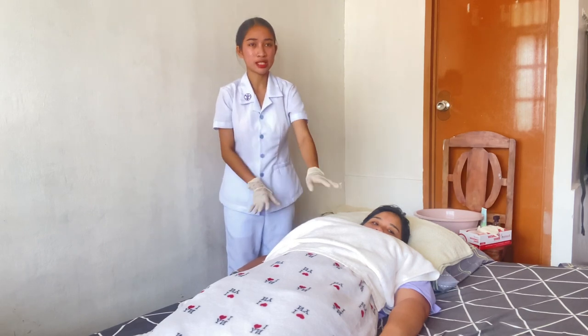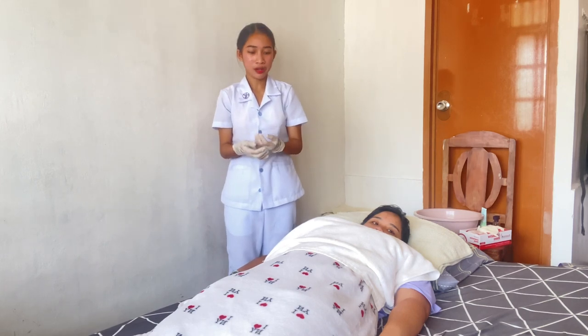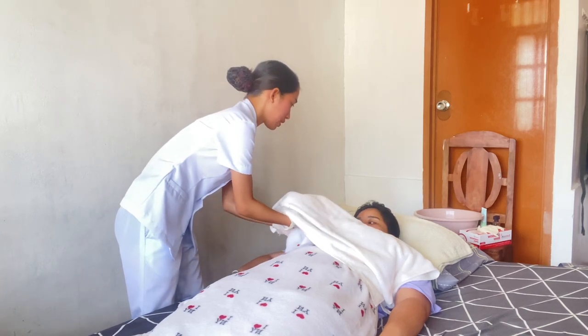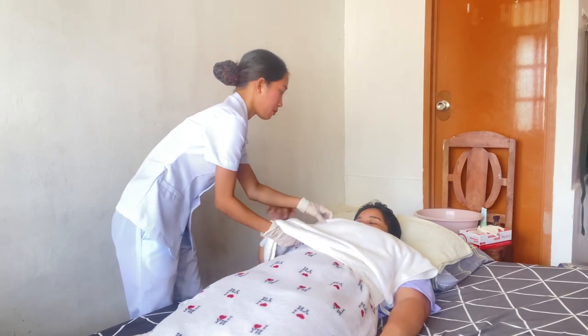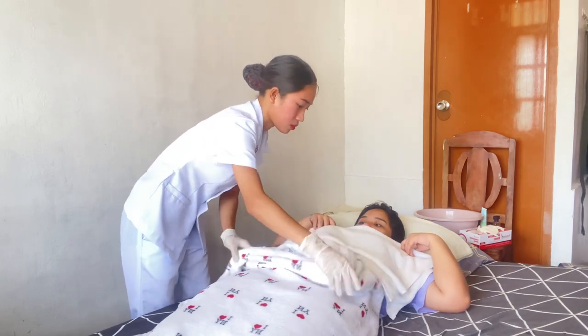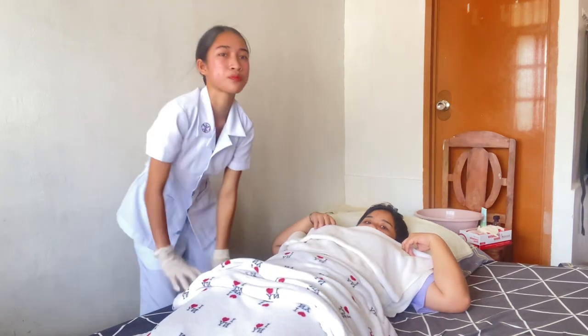Place the bath towel lengthwise over the chest. So I already placed it. Fold the bath blanket down to the client's pubic area. So ma'am, I'm going to fold the bath blanket down. You can hold this one. Now, this is done because it keeps the client warm while preventing unnecessary exposure of the chest.